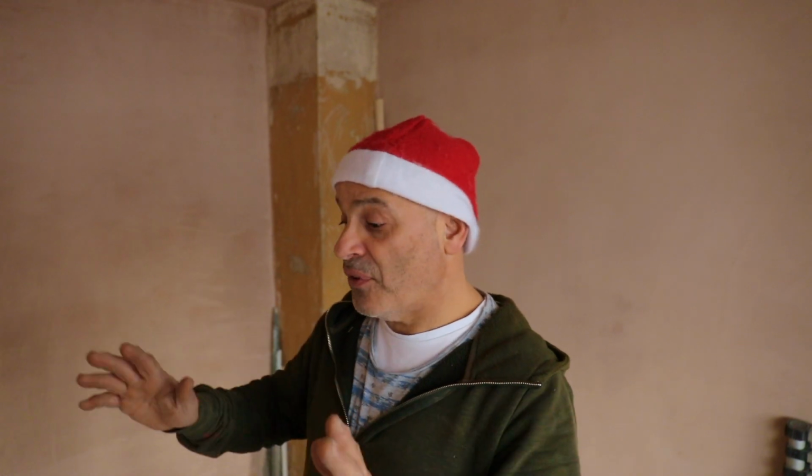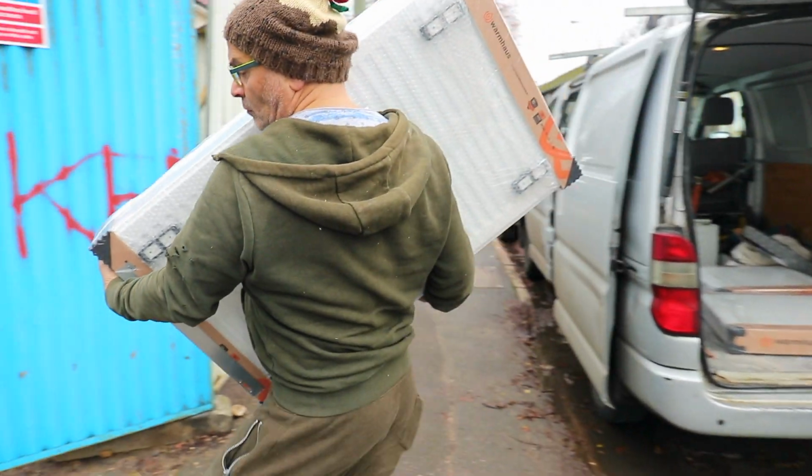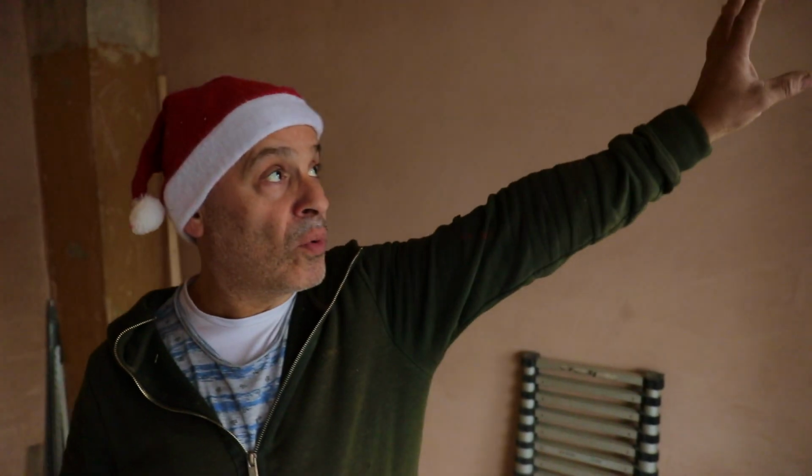Main bedroom upstairs. This room is again plastered and dried perfectly. All the electrics are sorted up here. We've got to change all the flooring, take up all this old flooring and put the new stuff down, and we have a rad to go there in that bay. And we're going to do some bespoke woodwork on the top of the bay there, and that's pretty much done for this room.